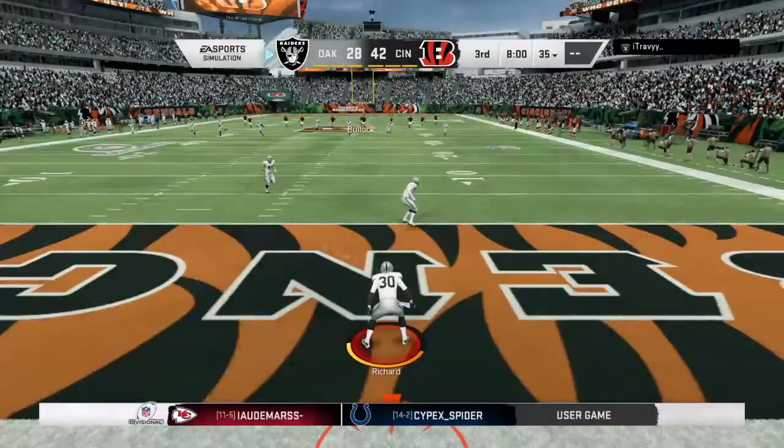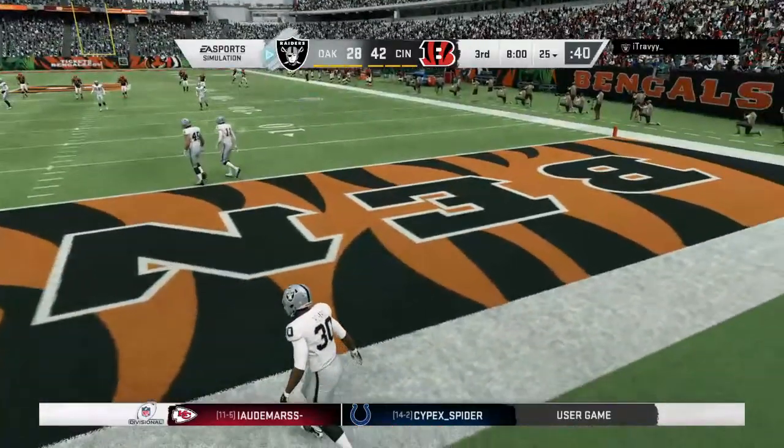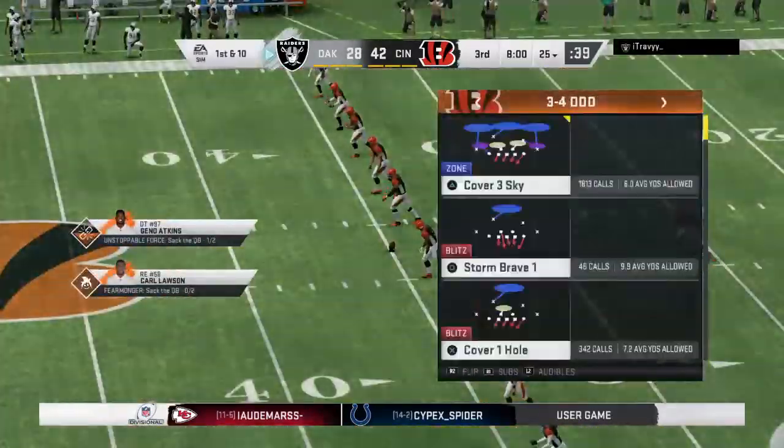Coach, win or go home, that's the name of the game, and we're back underway with the second half of this AFC divisional round.